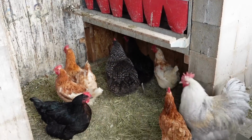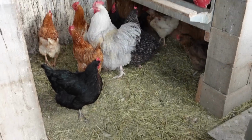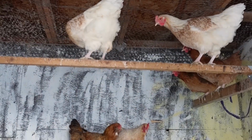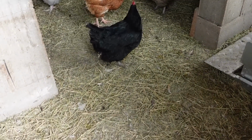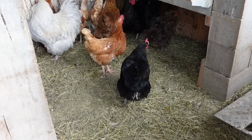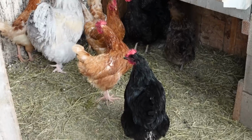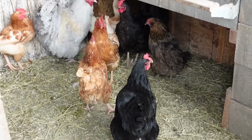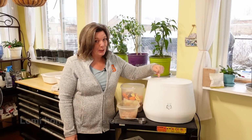Another great resource that we have is the shavings or the straw that we have down here in the chicken coop. Look at all those girls. Because they poop in this, we want to make sure that we keep clean stuff on the floor for them. This actually ended up being hay. And every once in a while, we just clean it all out and put it in the compost pile.